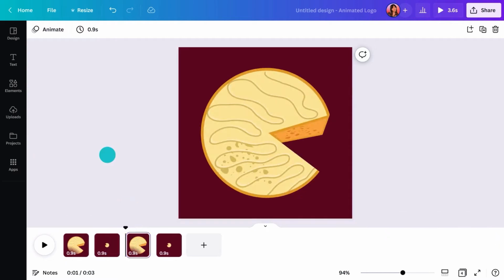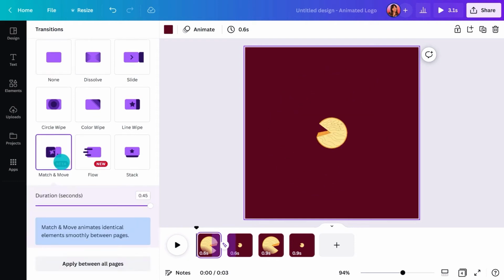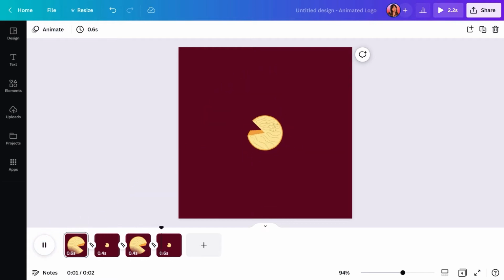Now, in between these pages, if you hover, you'll see an option to add a transition. Let's try a few by hovering over the top. My favorite is match and move. Look at that! I'll add that transition in between all the pages and then hit the preview. Pretty great, isn't it? Now, that's just the simple of the simple, and you're probably asking, Jenny, what's this got to do with logos? Well, check this out.